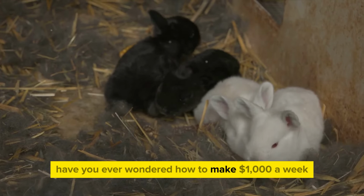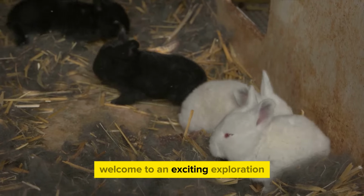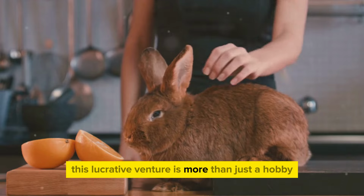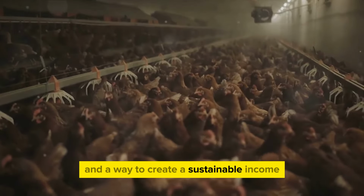Have you ever wondered how to make $1,000 a week with meat rabbit farming? Welcome to an exciting exploration into the world of meat rabbit farming. This lucrative venture is more than just a hobby. It's a potential gold mine and a way to create a sustainable income.